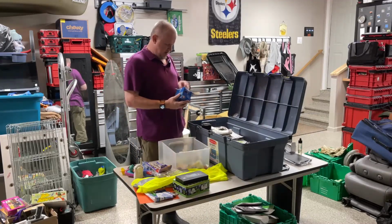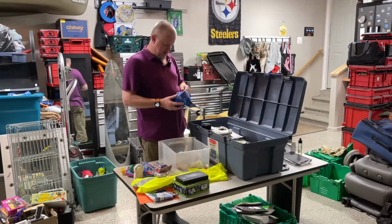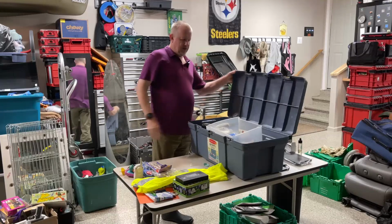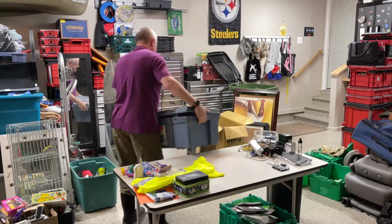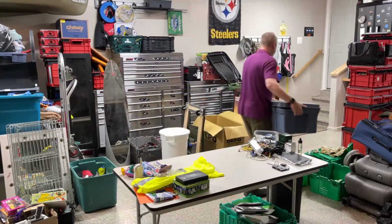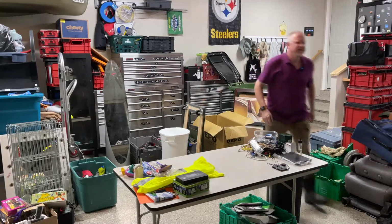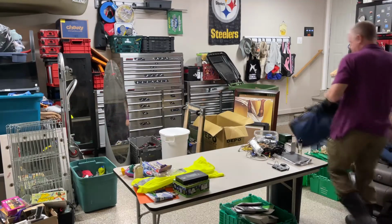When was the last time you guys saw these? Floppy disks. I used to have hundreds and hundreds of these things. I will now be keeping a couple of those just so I have them. Alright, let me put this down over here. Man, it's getting full up in here. Okay, duffel bag. Not very heavy.